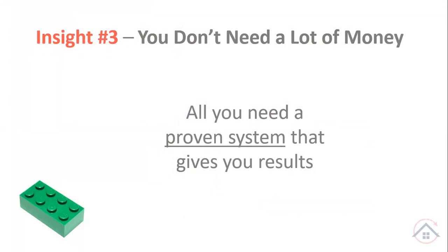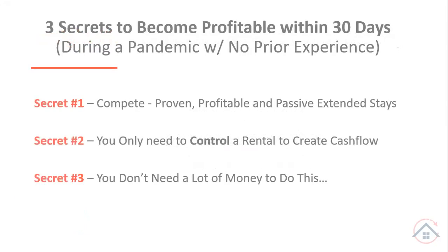This is pandemic proof. That's all you need. You don't have to be original. You just have to invest in something that's proven, that's real, that you can see, and it gives you predictable results. And that's the third insight. You don't need a lot of money. You just need something that's proven and bankable. So that's the three right there.